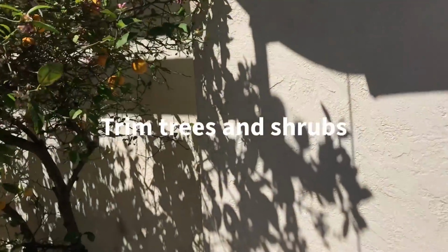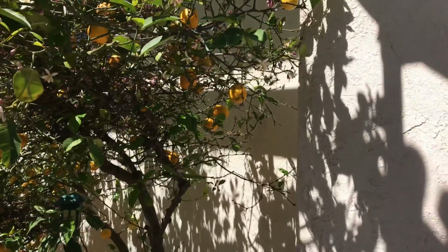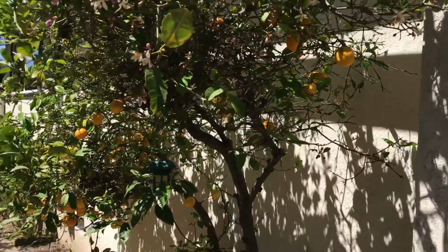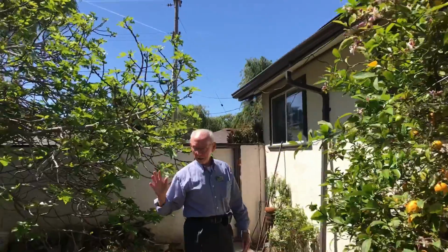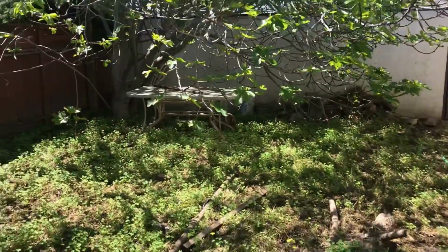Right. So all the shrubs touching and scraping the walls need to be trimmed. That's right, all these trees need to be trimmed, and that's in the roofer's scope. Because as the branch gets bigger, it'll push against the wall and scrape the paint. He's going to trim all the trees and take out all this wood, all this debris in the yard.